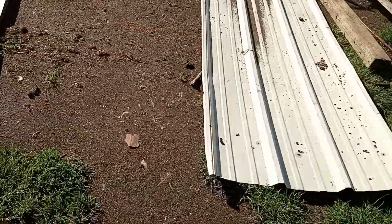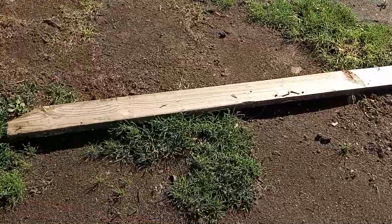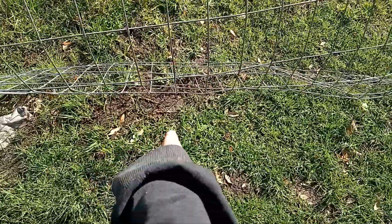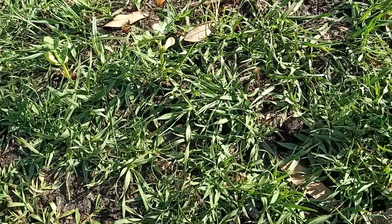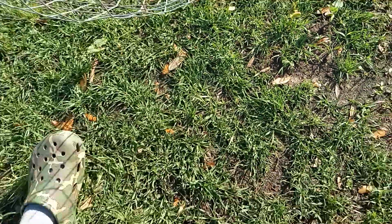And I think this is actually what marks where they were. I don't know where they are, but I know all of this is sunflowers, like really big sunflowers. Then we got more beans. There's a bean. Let me get closer. See that? It's looking good. So yeah, I have beans.